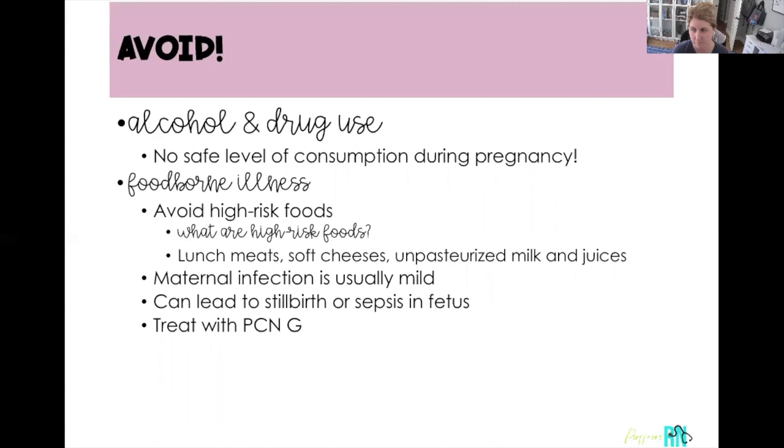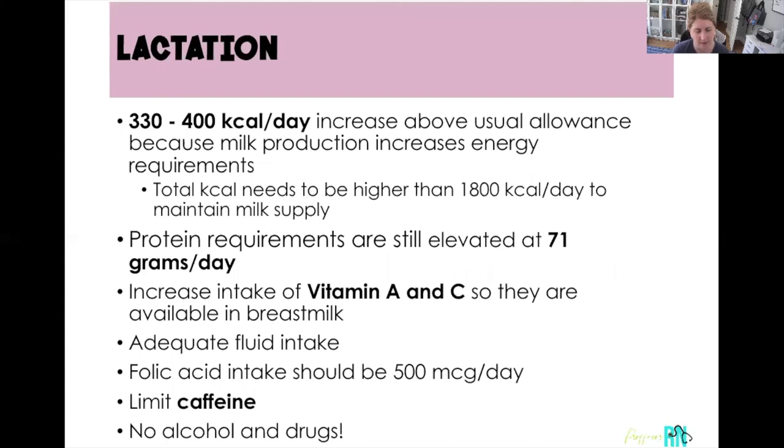And then finally, lactation. So after this baby is born and mom wants to breastfeed, we do have some nutrient requirements in lactation. Kilocalorie increase is going to be just as high in lactation, 330 to 400 extra calories per day, because it takes energy to make milk production. Remember, energy is calories, so we need those extra calories to produce milk. Total calorie intake has to be higher than 1800 in order to maintain a milk supply. So if your mom is seriously dieting and her calorie consumption falls to below 1800, milk supply is going to be affected. Protein requirements are still elevated at 71 grams per day.